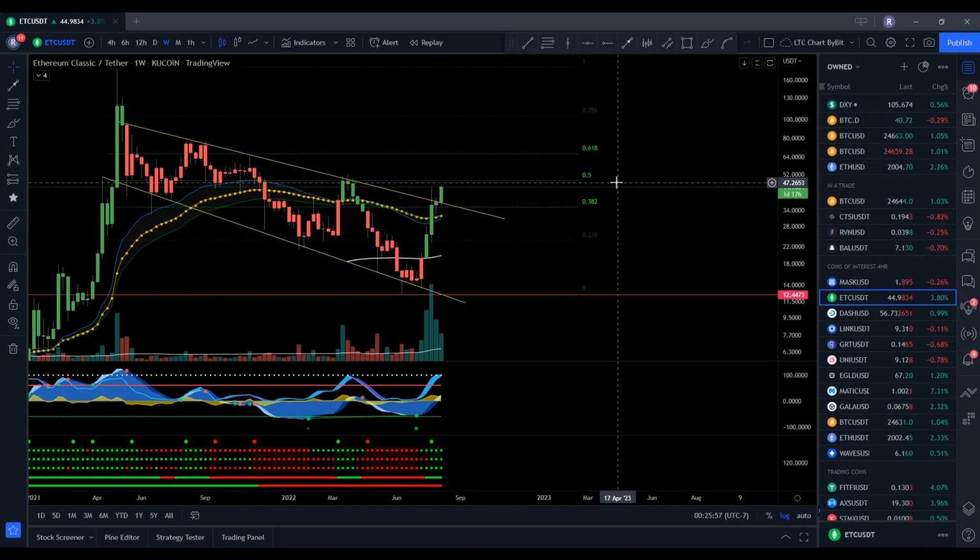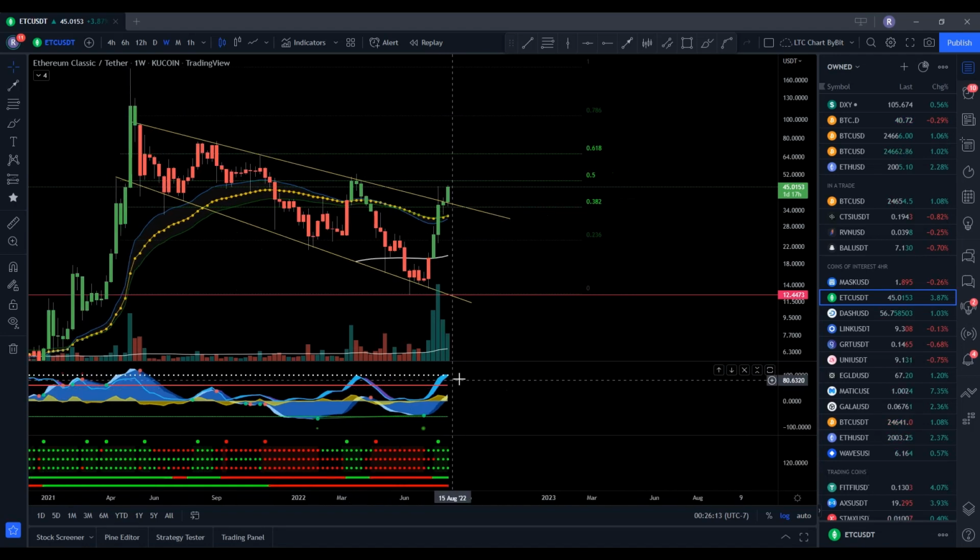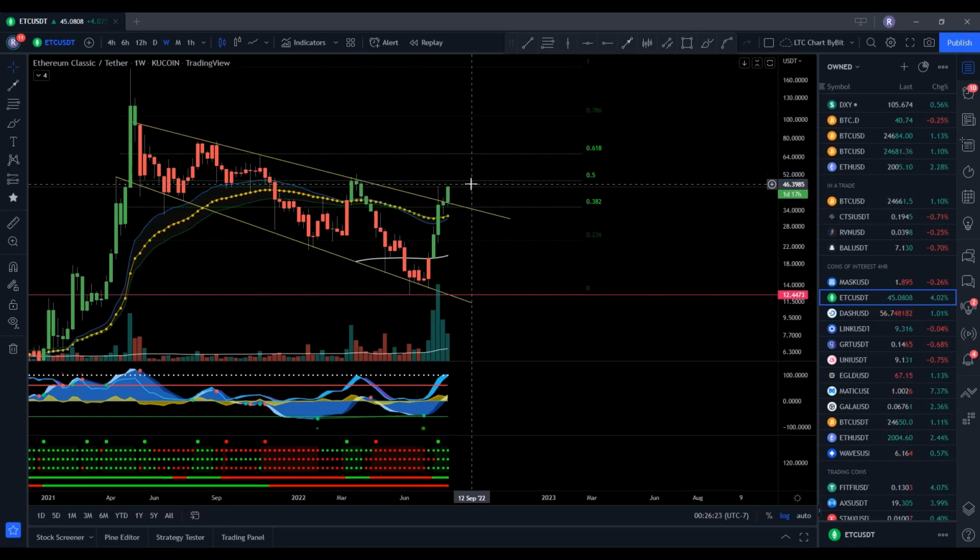Looks like we're going to be hitting this 0.5 Fibonacci pretty soon, which also is lining up with our previous high. I can expect some resistance coming in right around there. Our stochastic is coming up high, but that's okay. It can hang out up here for a little while. I do think we're going to find resistance here around $50, not only because of the 0.5 and previous high, but also because $50 is kind of a round number.